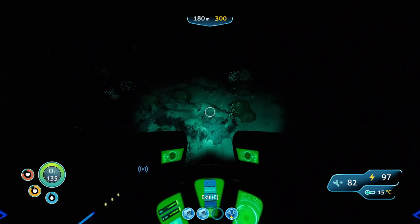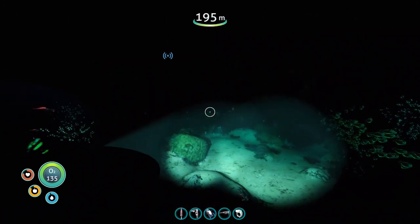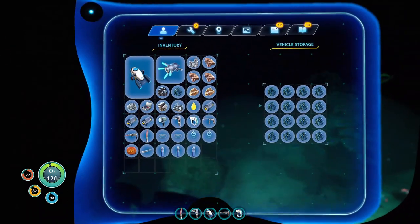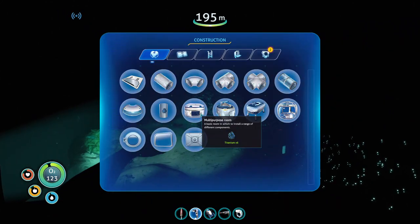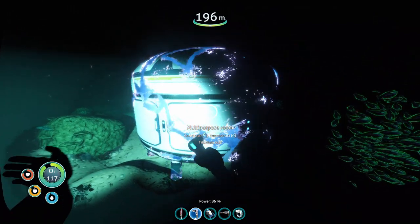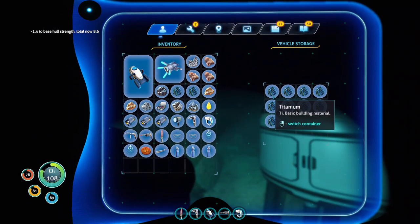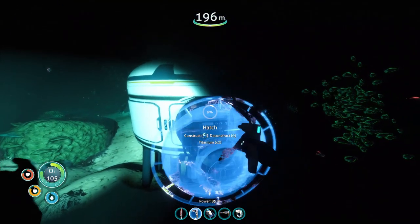I've probably already positioned a scanner room around here, but I may as well do it again. It is really dark. Like, really dark. Okay. Multi-purpose room. That's a lot of titanium. I just had a use for that, so let's go get all the titanium that we need now. Then we're going to drop in Hatch.